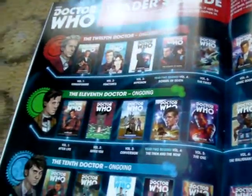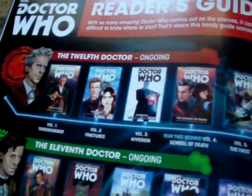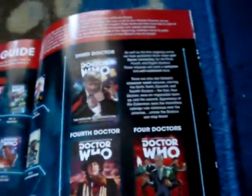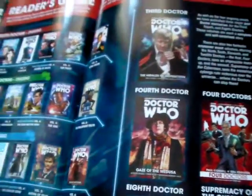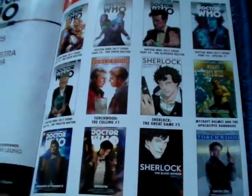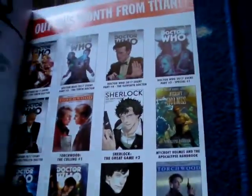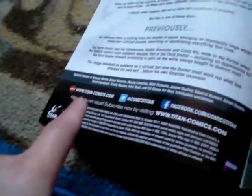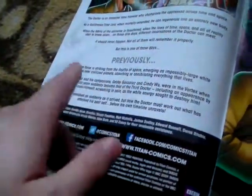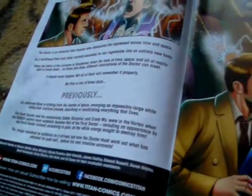Here you've just got this thing that's called the Reader's Guide, which is a nice way of going through the 12th, 11th, 10th and 9th Doctors comics that they have, as well as some of the 3rd Doctor comics and some other stuff. What's out this month by Titan Comics, which normally they always just go over what other Doctor Who stories they have, as opposed to what other actual stuff they do. On the back of the front cover you've got their Titan Comics website, Twitter and Facebook, to give them feedback. Previously what happened, as well as who the Doctor is, I think. Yeah, it says part 3 of 8, but then as I say there, it's got 3.9.